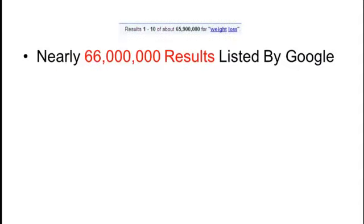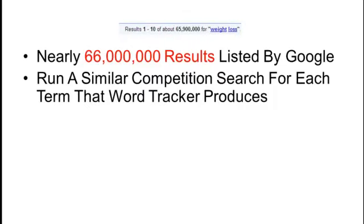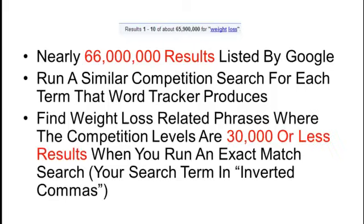There are nearly 66 million results listed by Google for this particular term, which is far too many for you to stand a realistic chance of achieving a decent search result page position. However, by running a similar competition search for each term that Word Tracker produces, you should be able to find weight loss related phrases where the competition levels are reasonable. You are ideally looking for 30,000 or less competing results when you run an exact match search, i.e., your search term in inverted commas.